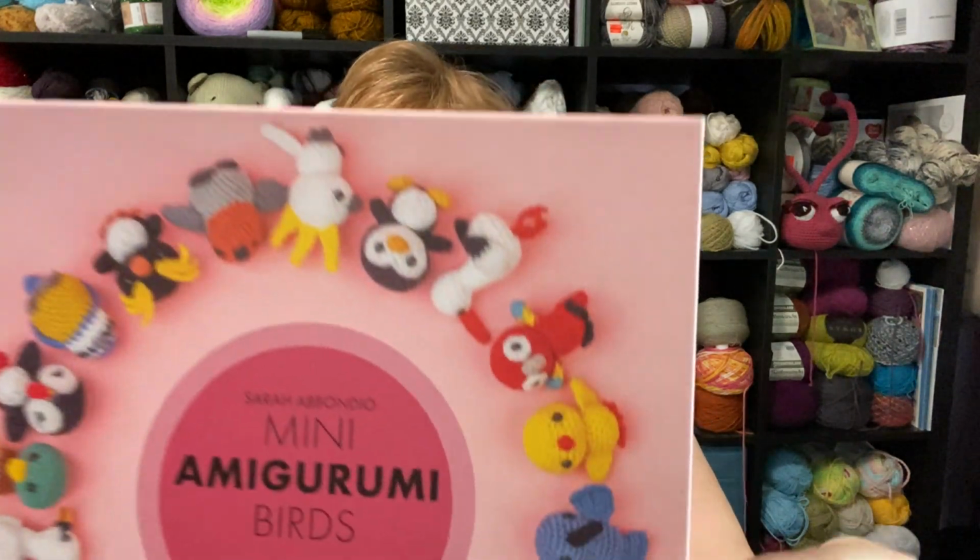It's easy. So it also has good instructions in the beginning if you've not done amigurumi before. So it helps you to walk through the technique so you can do this even as a beginner. And these are very beginner friendly patterns. The nice thing about these is each one, if you utilize the materials that they call for, is 2 to 3 inches.